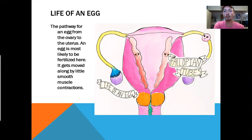And then you get into the fallopian tube. The fallopian tube is a tube where fertilization occurs and where the egg travels through to get to the uterus. So right here is where fertilization would occur. If you were having vaginal intercourse with a penis down here, the sperm will go through the cervix, through the uterus, into the fallopian tubes and fertilize this little egg. And then the egg will come through and attach to the uterine walls.